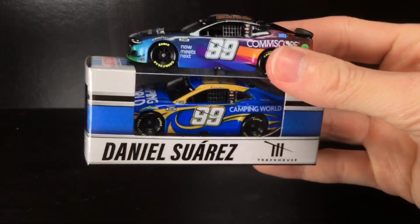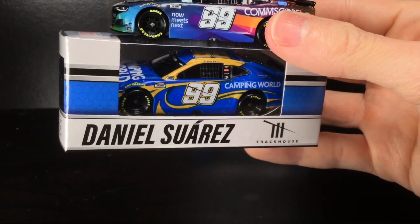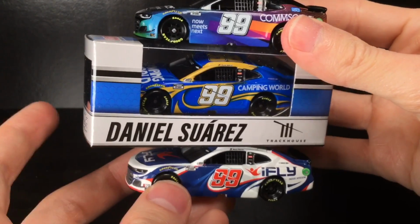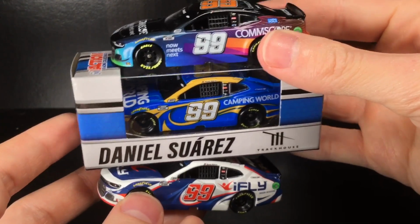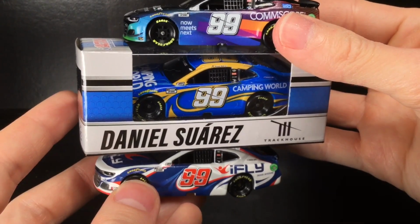These are really good-looking cars, and I'll even throw in another one here, guys. Let's check out the iFly car. This is all three of the Suárez cars currently released. I believe we're supposed to be getting a red Camping World car. I don't think we're going to get a Coca-Cola car. Should be getting another paint scheme as well. But yeah, man, these are some great looking cars here, guys.